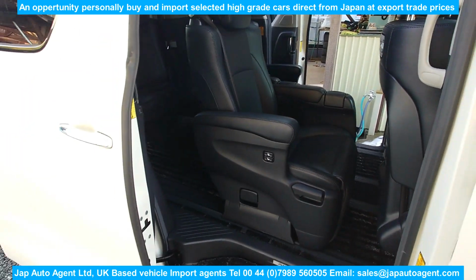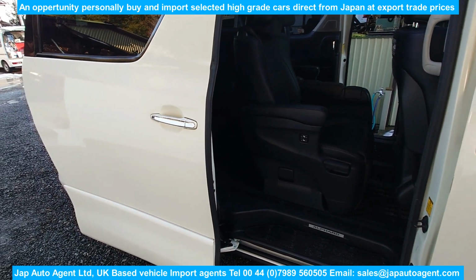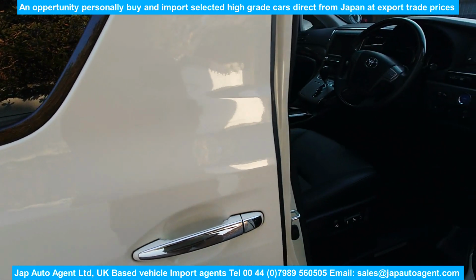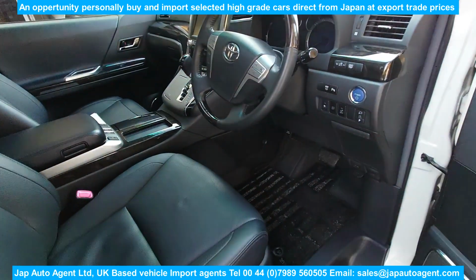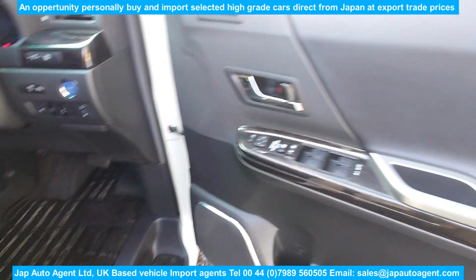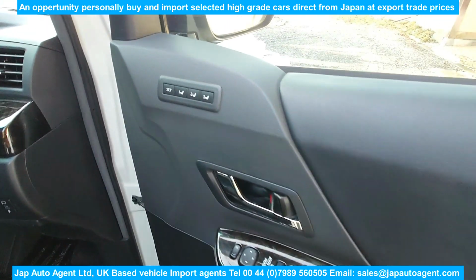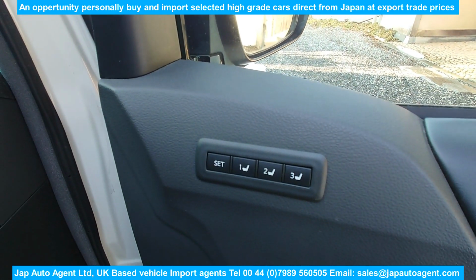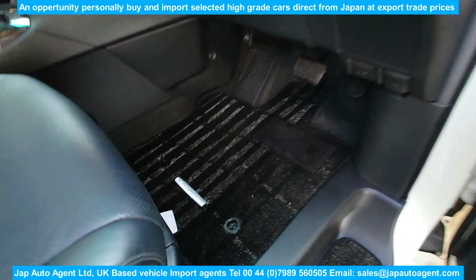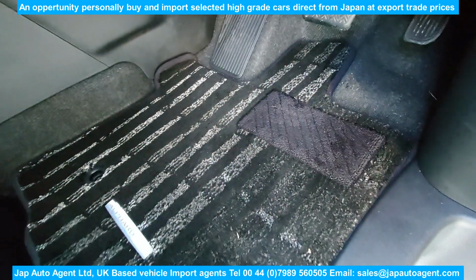Okay, close the doors. Take a look inside. The car comes with two remote keys, and as I mentioned, it has all the usual features of the GL edition. It has memory driver seats, should you have more than one regular driver, and really nice condition carpet, hardly worn at all.